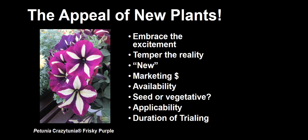Are the plants offered perhaps as a seed opportunity? You're purchasing them as seed, or are they vegetative, meaning have they been started as a plant? The petunia on the left is a great example. That's a petunia that's reproduced vegetatively. You won't find seed for that. So again, when you see something new, you need to know what format it comes in. And that really relates to many of the annuals in particular.